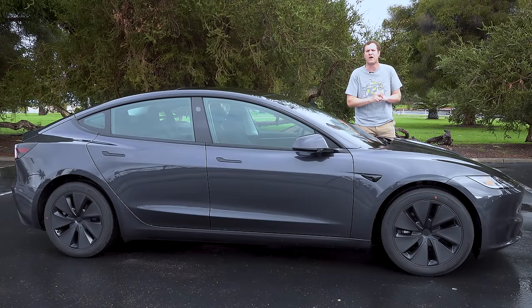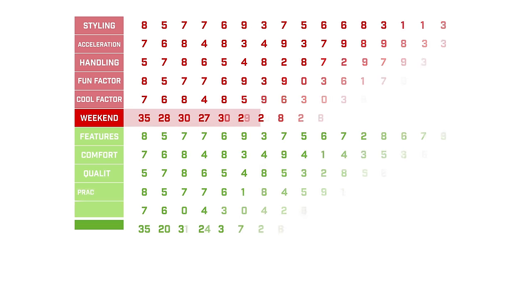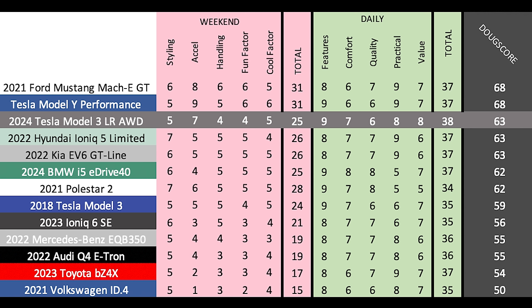a DougScore. And the DougScore is here, 63 out of 100, which puts the new Model 3 here against rivals. The daily score is tremendous, 38 out of 50, which beats out everything else on this list. But the weekend score is comparatively low, mainly because, well, this car really isn't all that exciting.